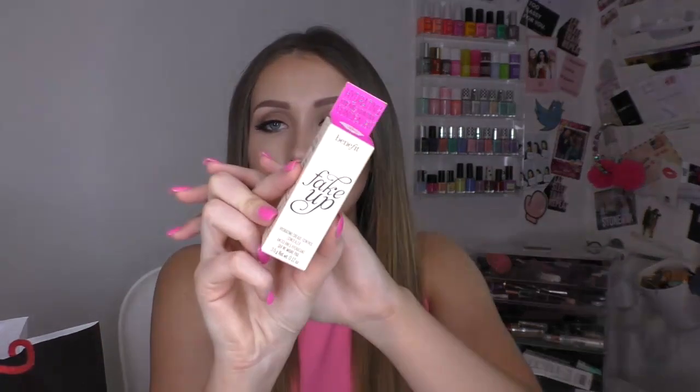Next from Benefit was this Fake Up concealer. This one is especially for crease control, and I've had so many people ask me, what concealer do you use, because you never get creases under your eyes. I actually normally use the MAC Pro Long Wear concealer, as you guys know if you've seen my makeup tutorials, but the only thing with MAC is I find it quite drying. I don't know why. It's amazing for coverage and I will probably never stop using it, but it is quite drying, I find.